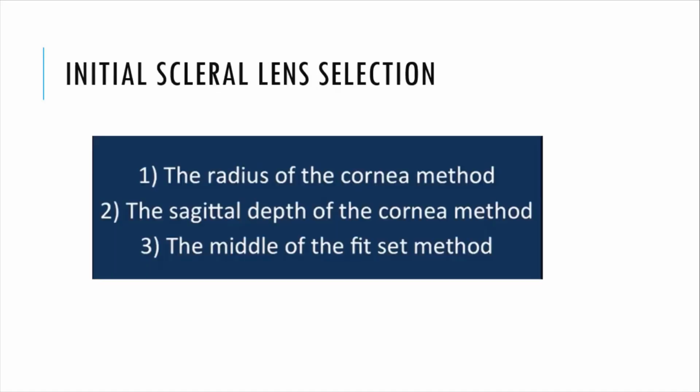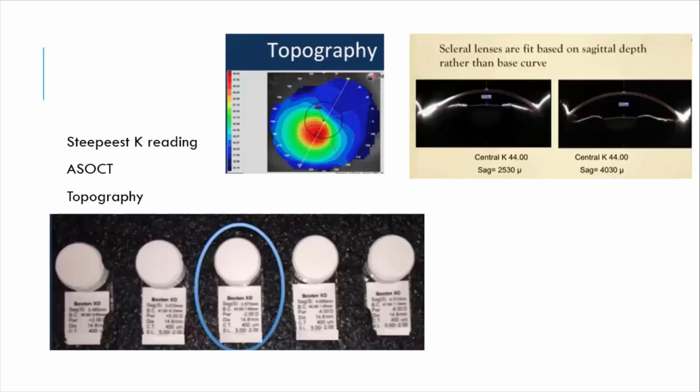So how to select the initial scleral lens? It can be done with either of these methods: the radius of the cornea method, the sagittal depth of the cornea, or the middle of the set method. So either by choosing the steepest K reading, and the scleral lenses can be fit based on the OCT of the patient, which gives sag with the same central corneal radius. The sag can be different, and so this patient needs to be started with a higher sag lens. Or with the available scleral lens with you, you can go and select the middle of the set.